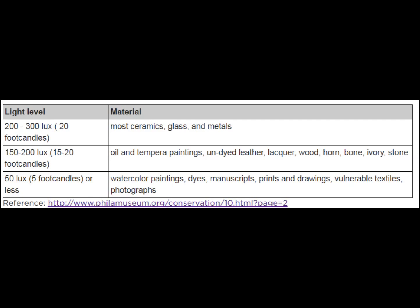For oil and tempera paintings, undyed leather, lacquer, wood, horns, bone, ivory and stone, between 150 and 200 lux is recommended. For watercolored paintings, dyes, manuscripts, prints, drawings, and vulnerable textiles and photos, 50 lux or less is recommended.